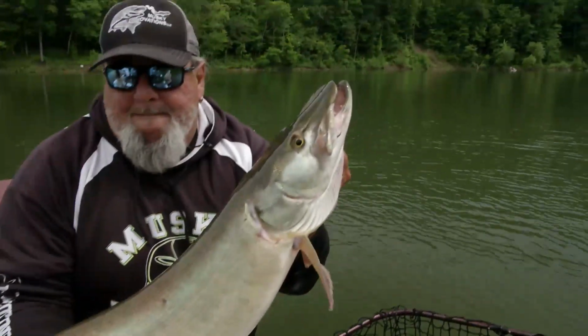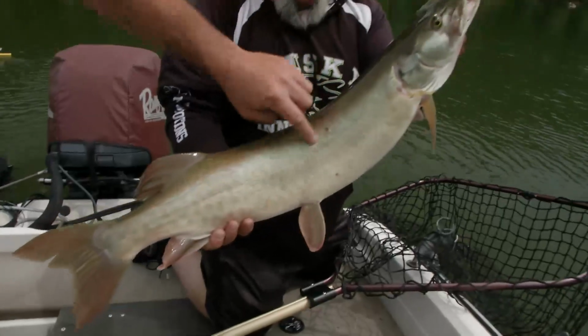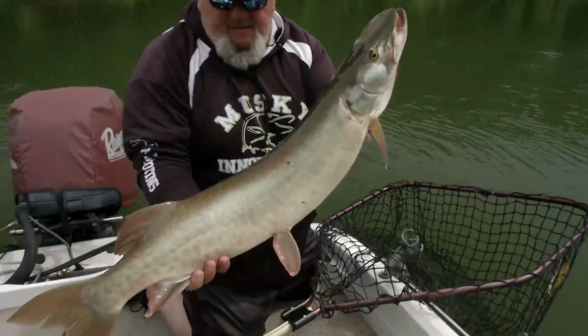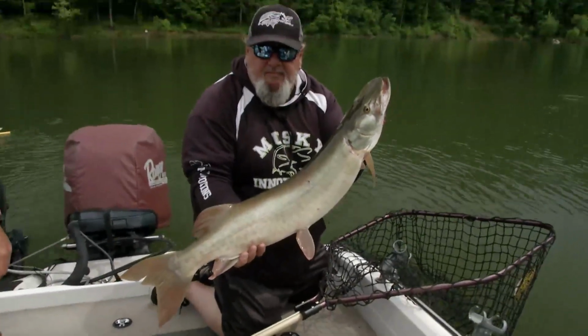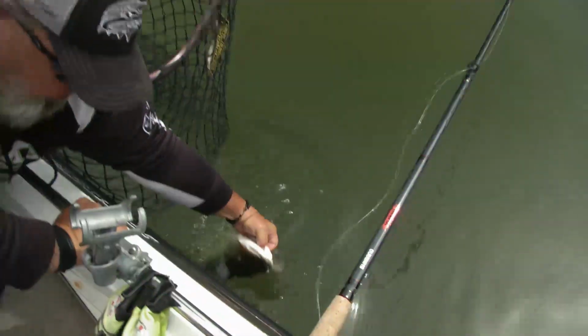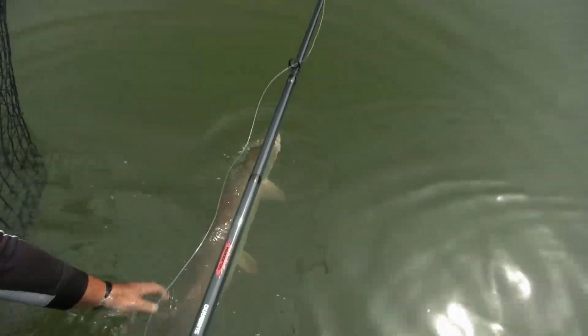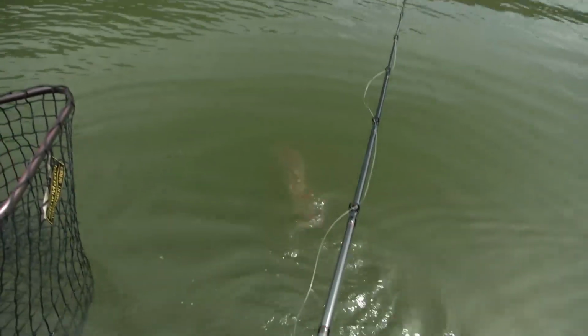Gotta love it. Okay, running fish. Still got a couple little maybe spawning scars on the backside here too. Yeah. Awesome. Beautiful. All right.